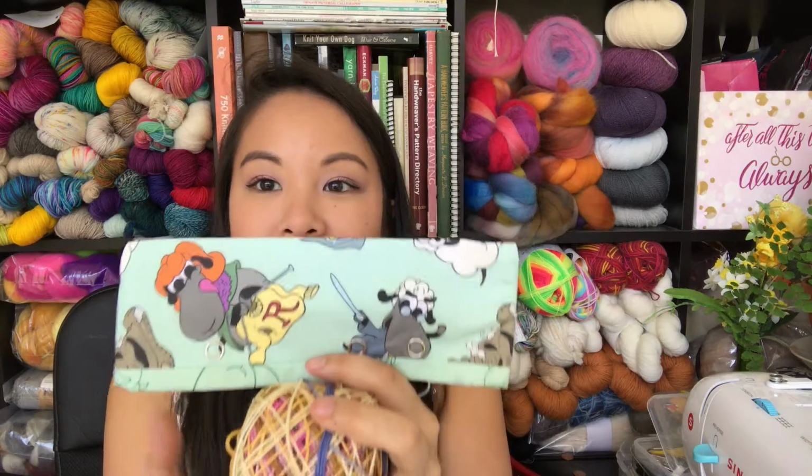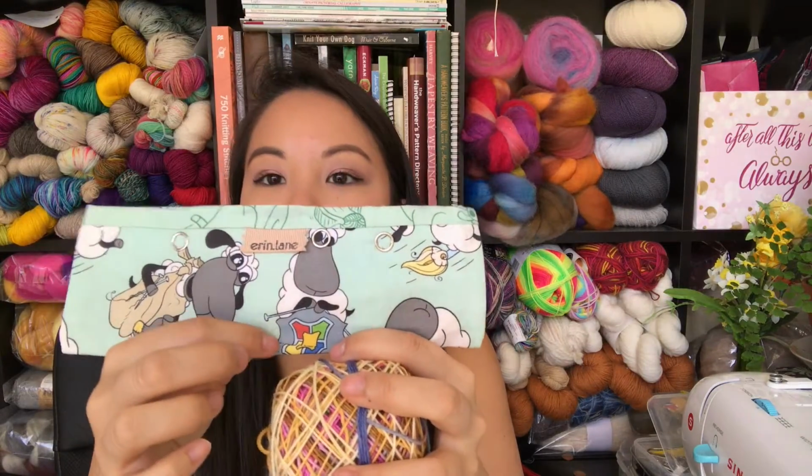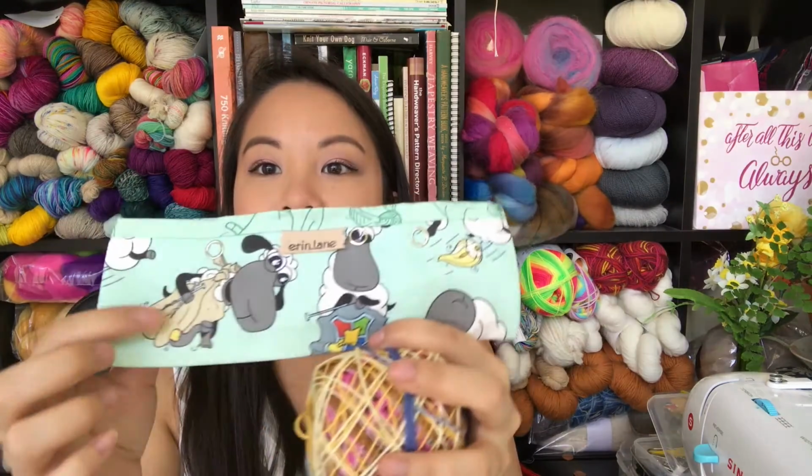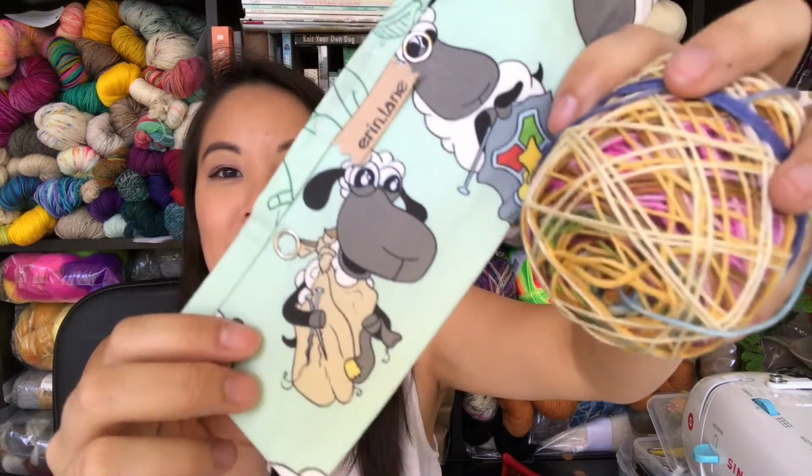In addition to the bag, I also got a needle minder. There's Molly Weasley. There's also Sheeple knitting the Hogwarts crest, and then there's Dobby knitting his own little socks so that he can be free. Yeah, super cute. I really enjoyed this. So that's it for the notions. So moving on to yarn, which is the fun part.